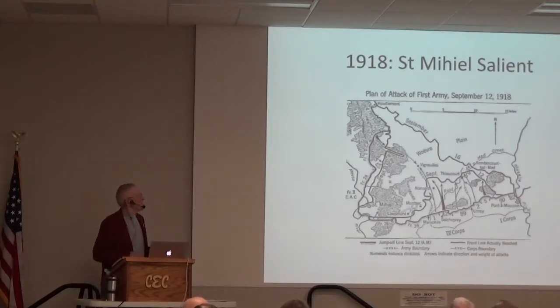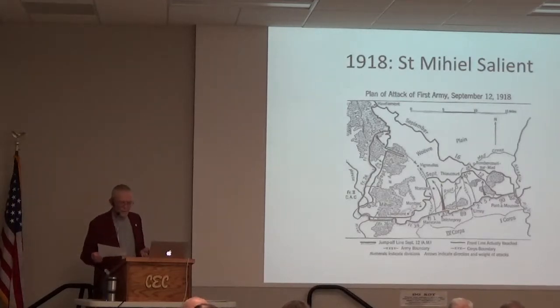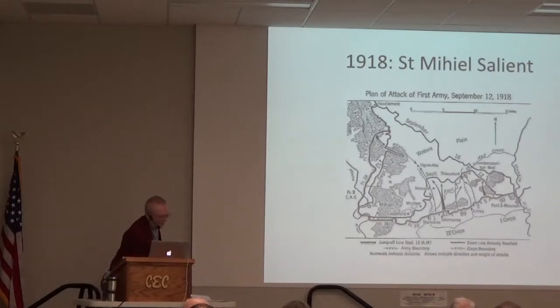And this is the diagram of the next big operation, the one that American forces got to participate in. And we exploited our advances, even though we did. It was going to be a long year ahead.